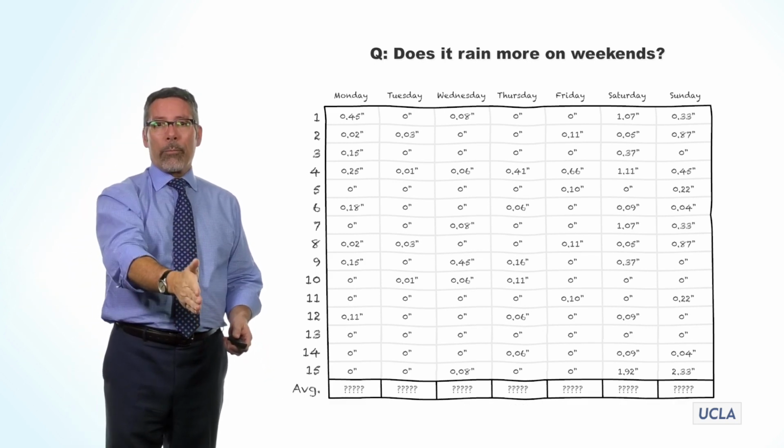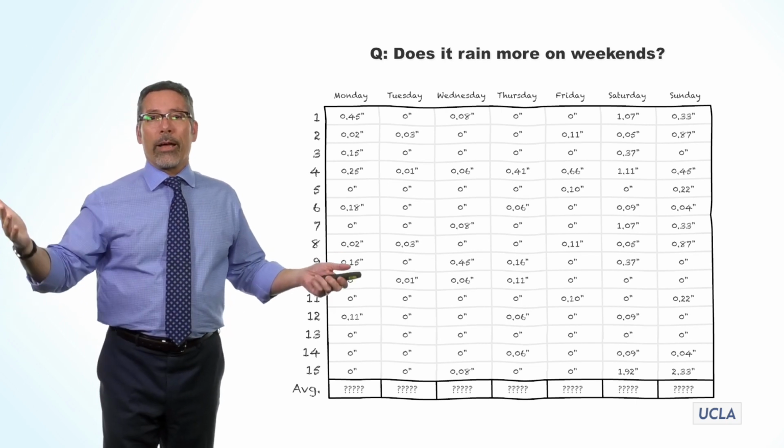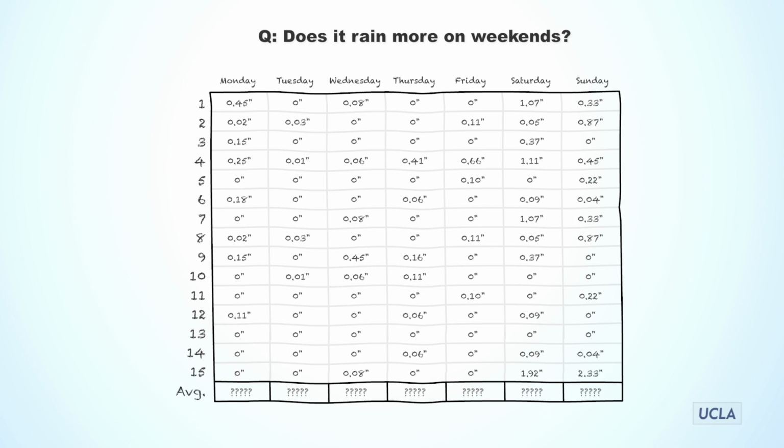And I'd say, all right, what's the average on Monday of rain? What's the average on Wednesday? What's the average on Saturday? Now I just have to compare those numbers. And if the weather doesn't know what day it is, they should be the same, right? It should just be evenly distributed. But we could do this.